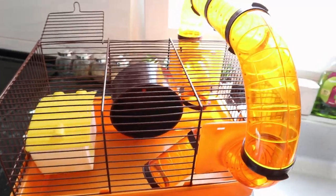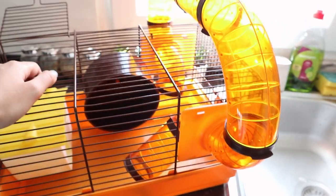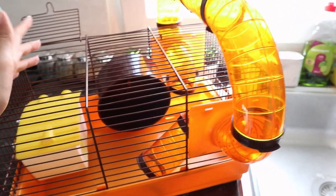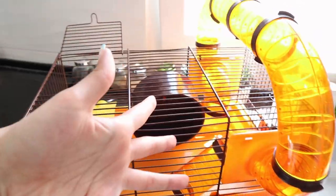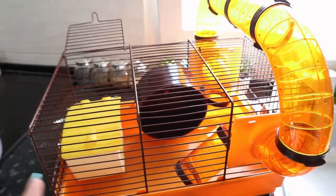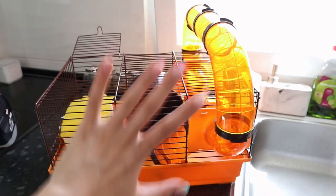But this cage is definitely way easier to carry around, and so today in this video I'm just gonna show you how I'm going to decorate it. Well, it's kind of decorated already, but I'm gonna prepare it and then take my hamster to my grandma's house and all of that. So let's go and prepare this cage.